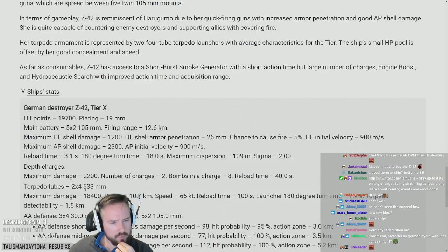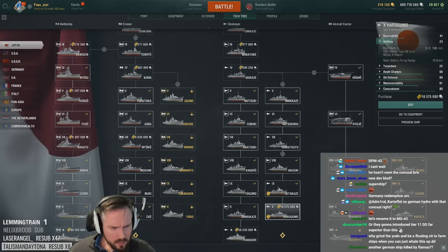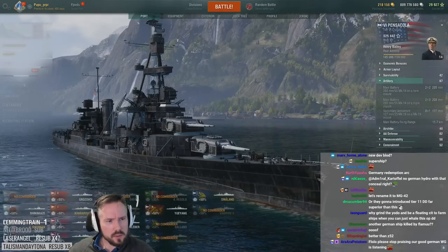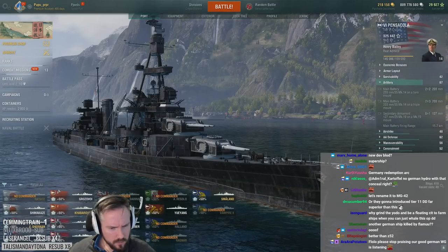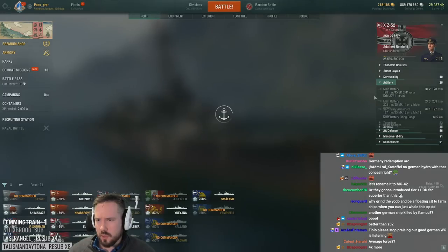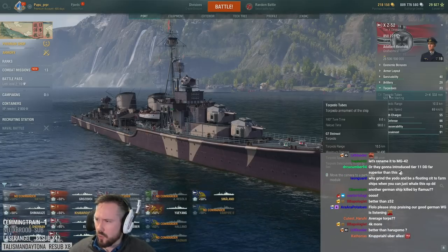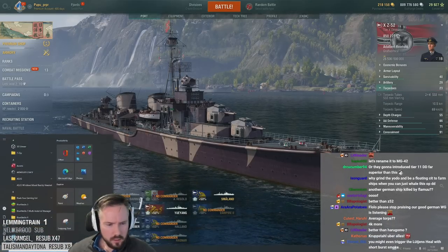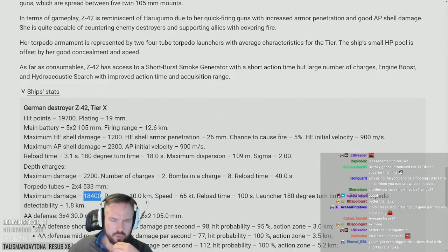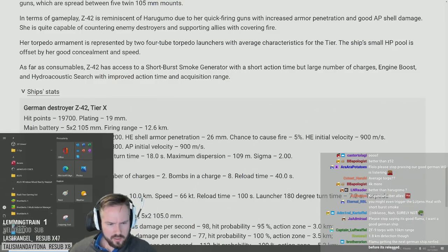Torpedo tubes, 2x4, 5x5, 18.4k alpha. That is much better than German torps. Wait, what? Why would it get such good torpedoes? That makes no sense. Z52 torpedoes are 14.4k, and it gets 18.4. Plus the range as well. 66 knots.